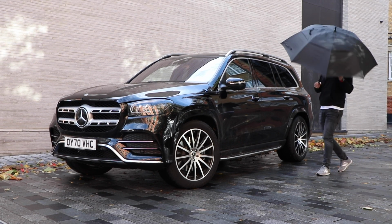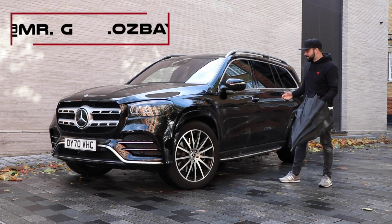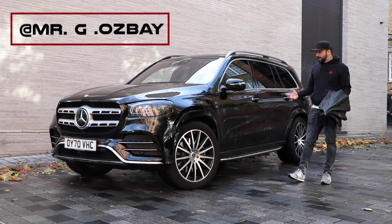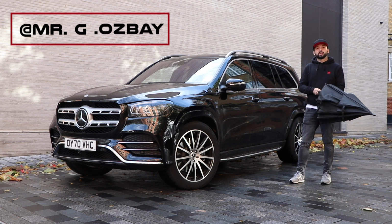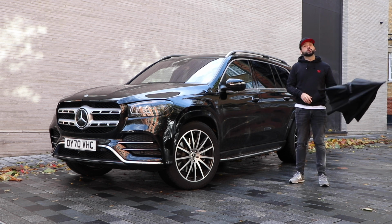Hello and welcome to another episode. This is the AMG Lounge. I'm G and this is a product of lockdown binge eating. The bigger, the wider, and all in all, the chunkier 2020 Mercedes-Benz GLS. And it's made it to our narrow and humble UK roads.